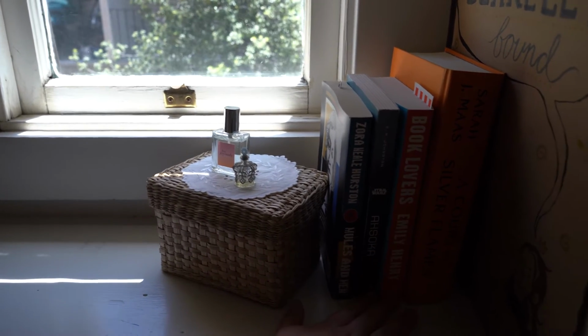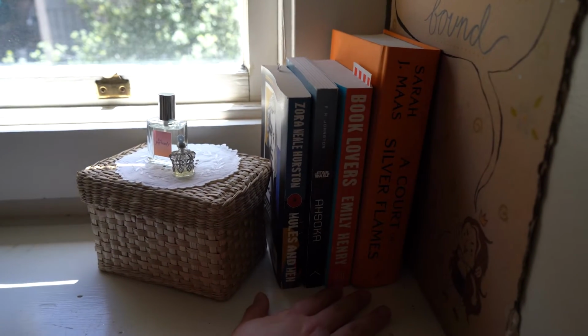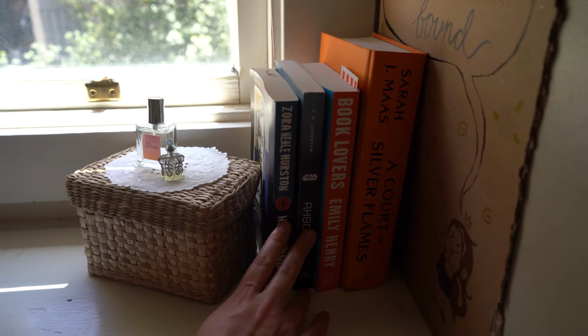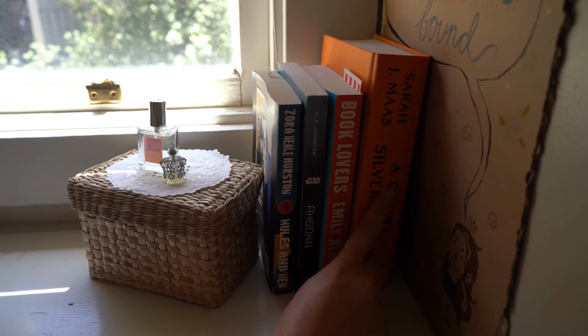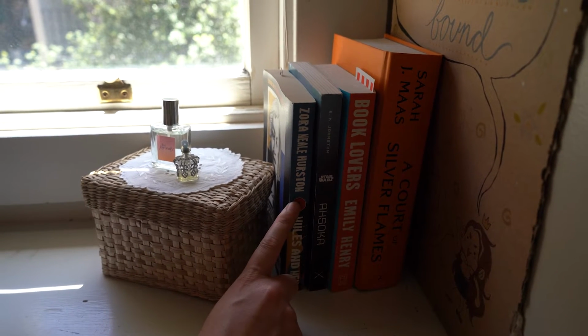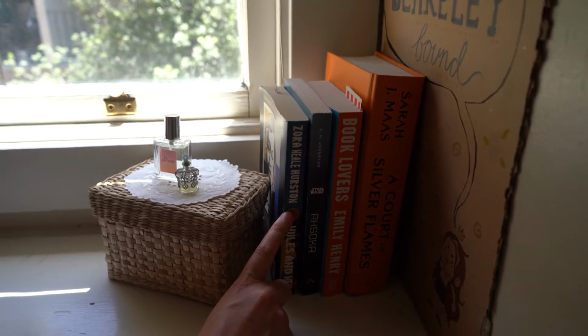And then these are the books that I've been reading. And when I told James what books I had up here, he was like, yeah, that's a pretty good description of your personality. We have high fantasy romance, Star Wars, and ethnography by Zora Neale Hurston. Of course. We love multifaceted academics.